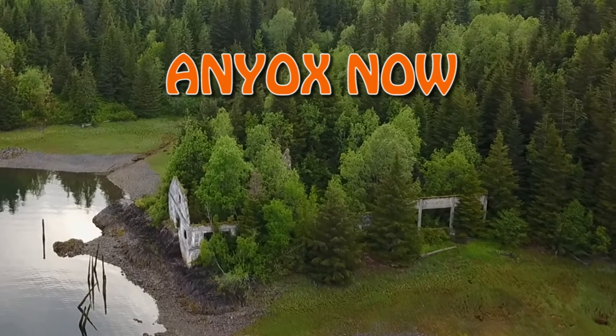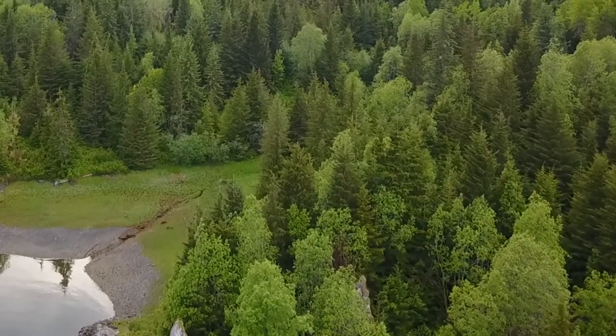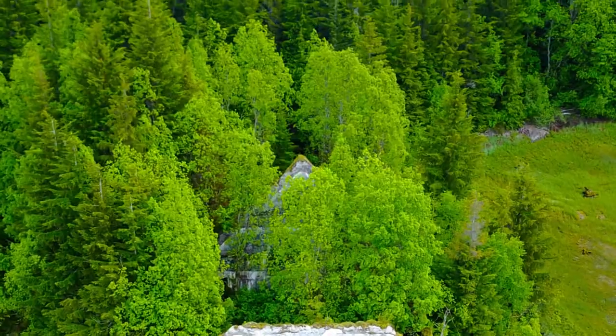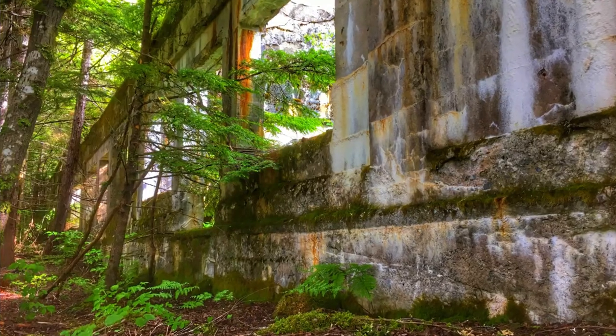So what remains today of the general store? Well, one of the first buildings you see when you enter Granby Bay by boat is the general store, as it is set out on a small point in the bay. The big fire in 1942 destroyed almost all the wooden structures in the town, but the concrete shell and walls of the store still remain.